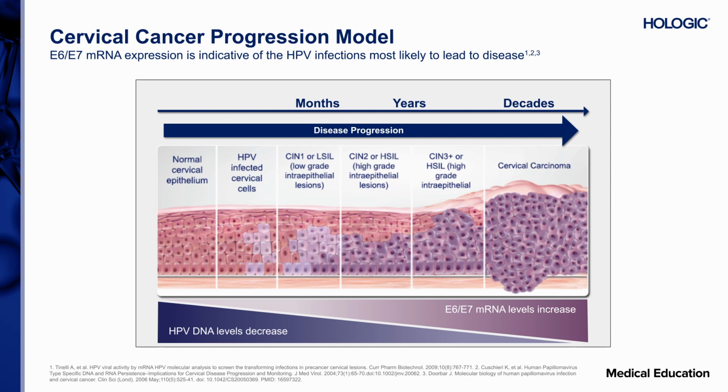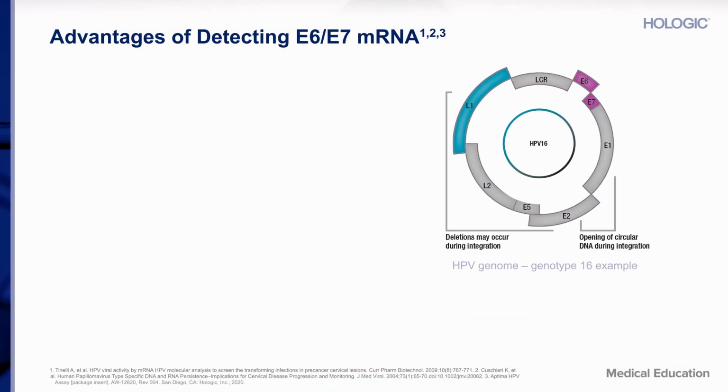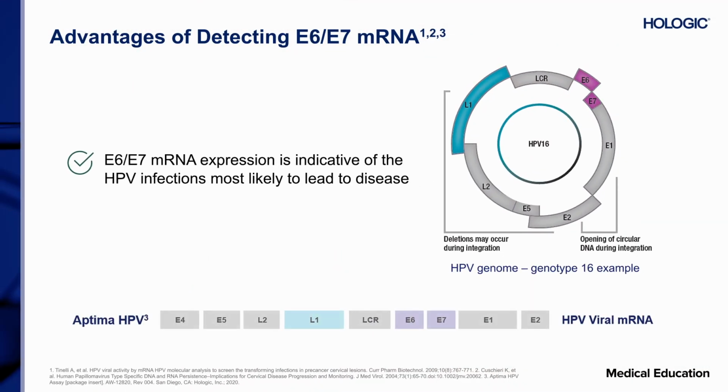And as we can see, as the cervical disease progresses, there's an increase in these E6, E7 mRNA levels, suggesting again a marker for greater specificity for disease. Whereas as disease progresses, we do see a decrease in DNA levels. Further highlighting the benefits of Aptima HPV and its design, targeting the E6, E7 mRNA. As we said, E6, E7 mRNA is indicative of HPV oncogenic activity and thus focusing on those infections that are most likely to result in disease.